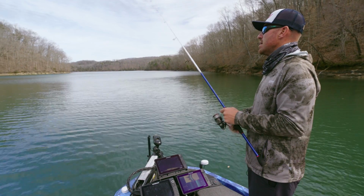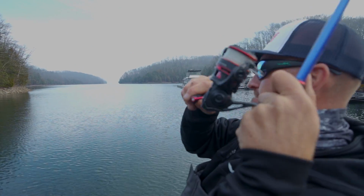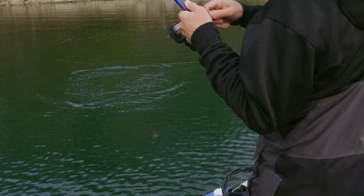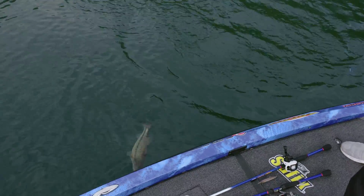So there's a lot of times that just fishing can generate those bites and then you actually find them by fishing. Beautiful fish. Look at that. Oh, God. Gosh, dude, that's so awesome.